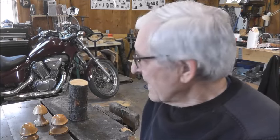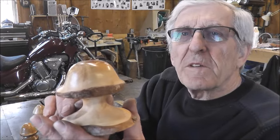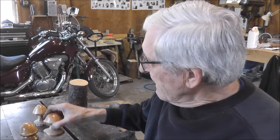My great idea today is, my granddaughter liked these mushrooms that I made before, and she wanted one, and it's her birthday today, so anyway, I'm going to make her one. I came up with this idea just a few days ago.